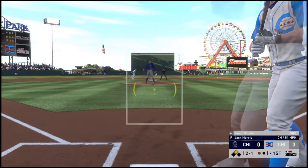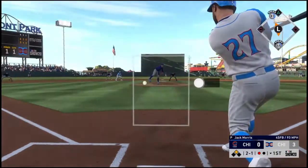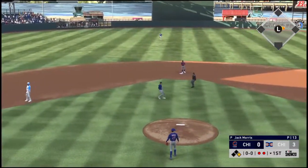Over the outside half, and it's 2-1. Gutsy pitch right there. 2-0 changeup for a strike. Good call by the catcher. Great execution by the pitcher. A tag for one.